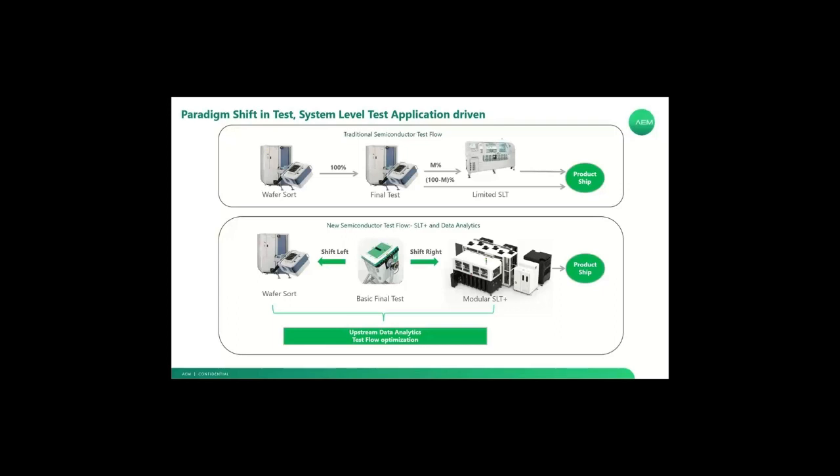So that's the current test flow changes that we're seeing. On the bottom here, the move to system level test, and now the decision tree of whether to shift more left or shift more right. And those decision trees are being made now, taking advantage of some of those data collection and analytics that I mentioned on the first slide.